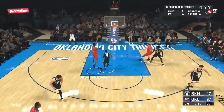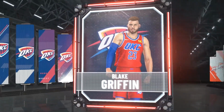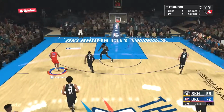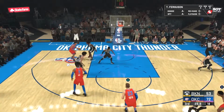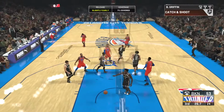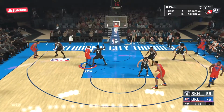Now here's Shai Gilgeous taking right at Kyrie, and he throws it up there for Griffin, who throws it on down. What a play. Lob City now is starting to get going in Oklahoma City now. T-Ferg out to Griffin, shoots the 3. He's got that range. Griffin buries the 3 from straight away. And we are up by 20 here.